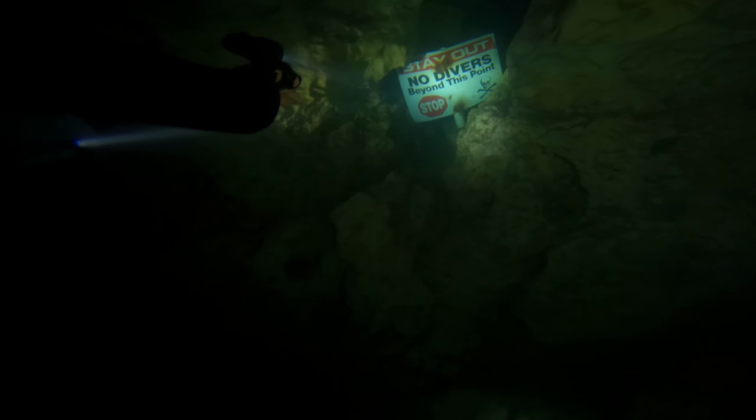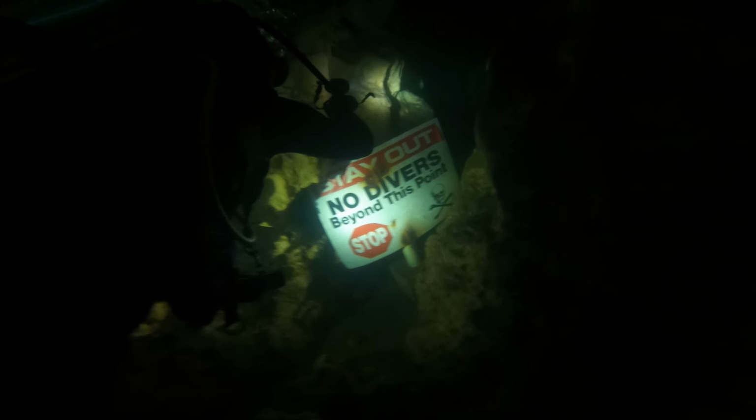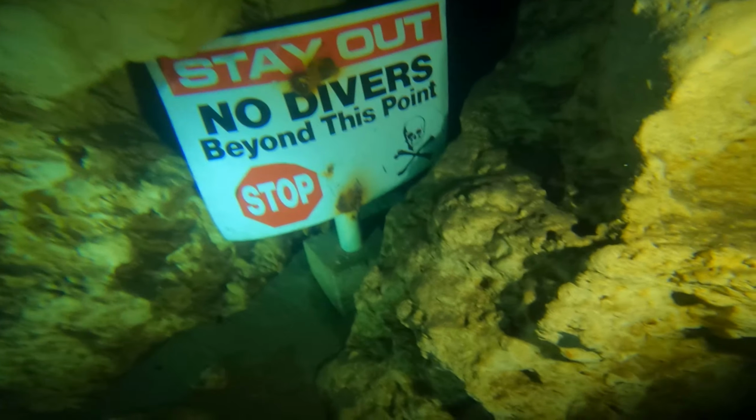And as you can see here, we're just crawling through caves, and you can see little glimpses of the sunlight coming up from above, but for the most part we were down deep enough that you couldn't see anything unless you had a flashlight on, and that's why we had the lights going on. I do want to apologize for the shaky footage if it is bad, because this was my 5th dive after my graduation, and I literally had a GoPro in one hand and a light in the other. But as you can see here, it says stay out, there's no divers beyond this point, because there were certain caves that were blocked off, or had signs where you couldn't enter because it gets too sketchy down there.